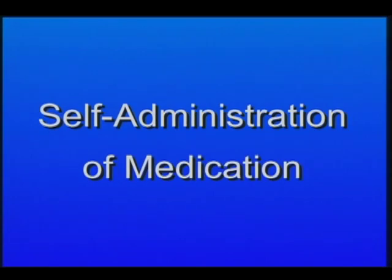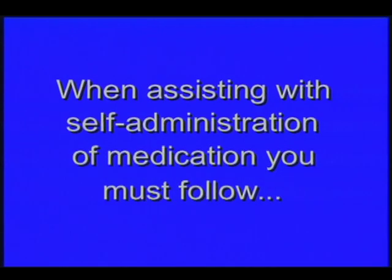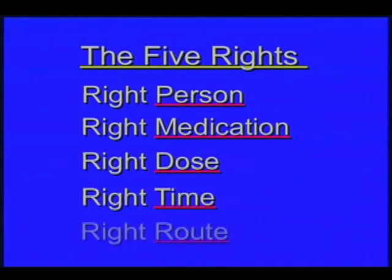Let's observe how to assist an individual with self-administration of medication. When assisting with self-administration of medication, you must follow the five rights. These five rights are the right person, right medication, right dose, right time, and the right route. The best way to ensure a person's safety is to check the five rights.